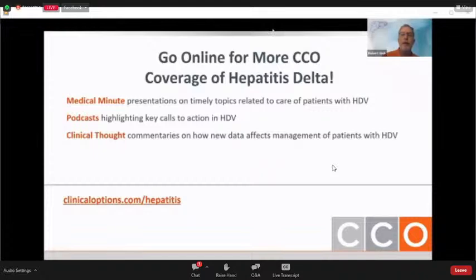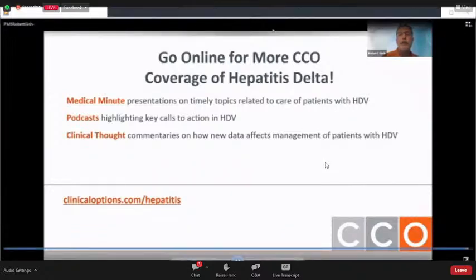The idea now for hepatitis B patients is: test all B patients for Delta antibody. Delta antibody positive, test for RNA. RNA quantification positive, offer treatment.